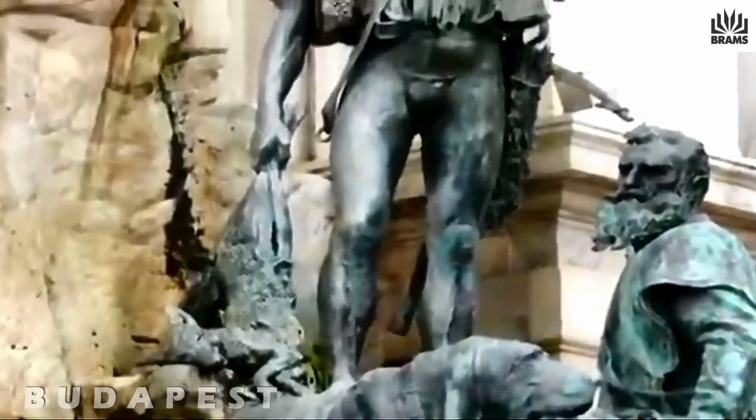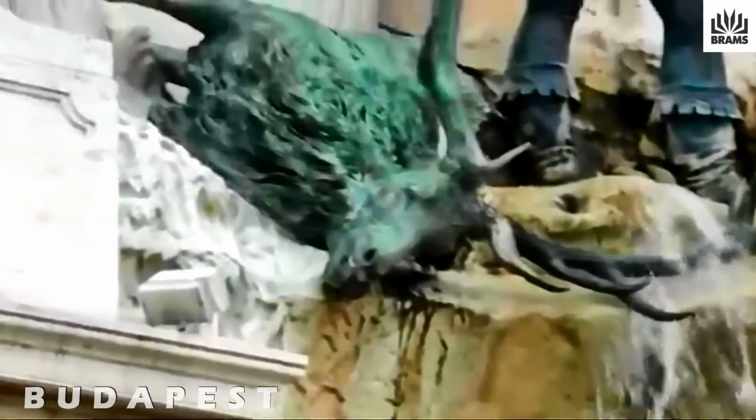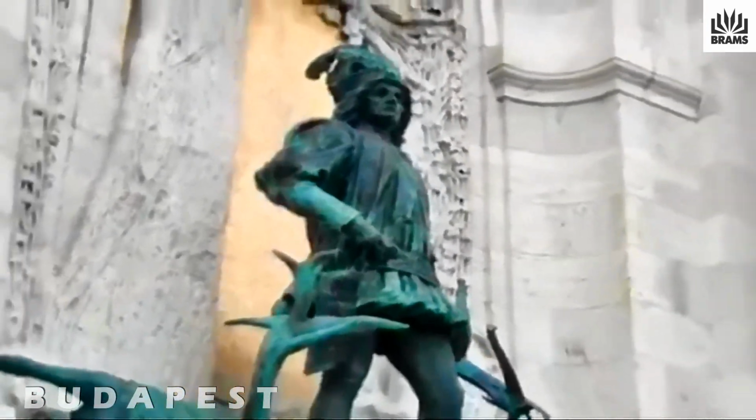Follow the groups of tourists to the Matthias Well, a romantic extravaganza of a fountain, with the figure of the young King Matthias as a hunter with his stag, and his beautiful beloved with her doe.